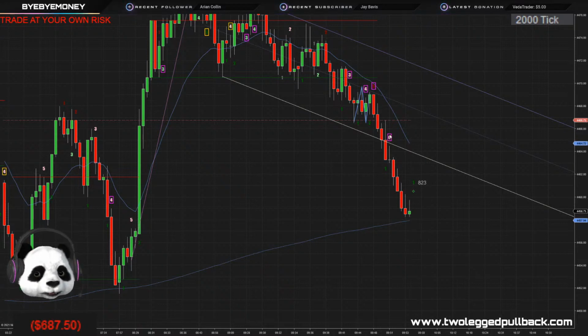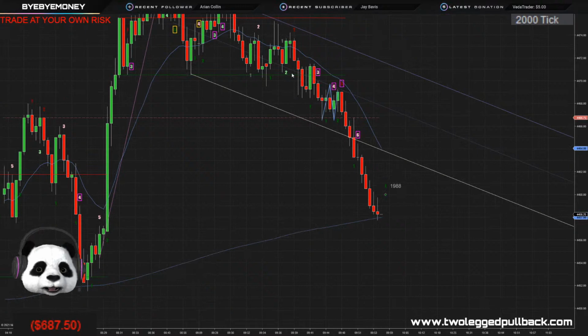Basically, we had 1, 2, 3, 4 traps in a row. Absolutely incredible, strong move down. 4 traps in a row is a very strong move down. That means every single pullback has made less than a point after it started breaking down.